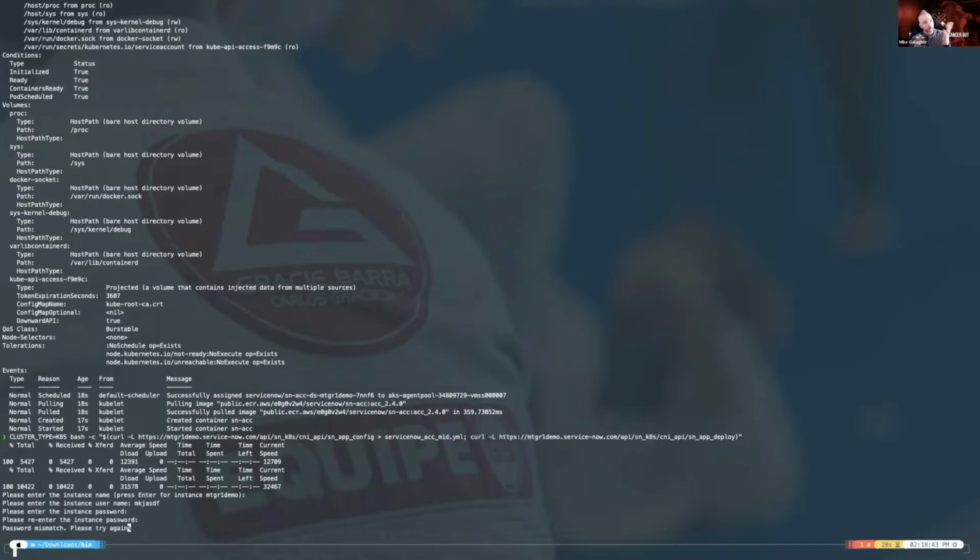But once it's there, the next thing it's going to do is ask you for your API key, which it gives you a link to go to your instance and copy the API key down, and then go. Oh, it also asks you what namespace you would like resources deployed into on your instance. So I put them in the ServiceNow namespace.